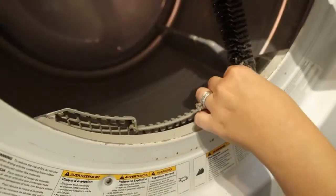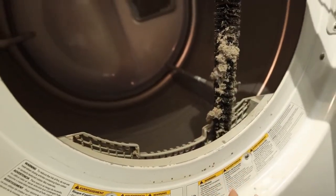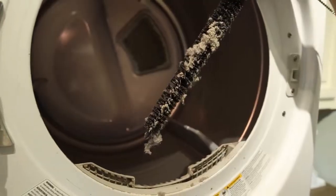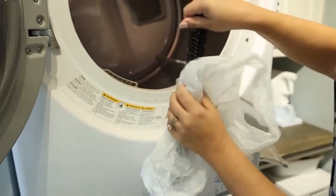Now, these are great to have. They come in a 2-pack. And what I like about these is you can use them to clean out underneath your lint trap. A lot of lint gets down there and it's hard to get out. You can't get it out with a vacuum, but you can stick these down in there, pull out the lint, and it really will grab it and take it out.